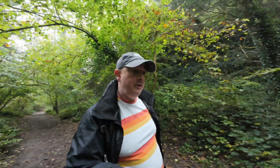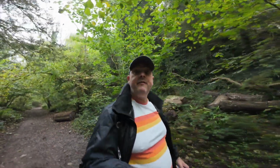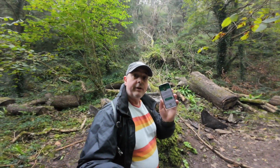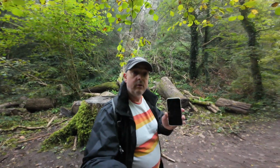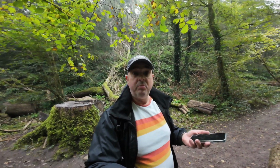So what I thought I'd do is come out, see if I can find a few mushrooms and see if we can identify them. I've also got an app on my phone called Seek, made by iNaturalist. I'm going to use this as well and see how accurate it is and how easy it is to identify mushrooms, species of plant, etc.